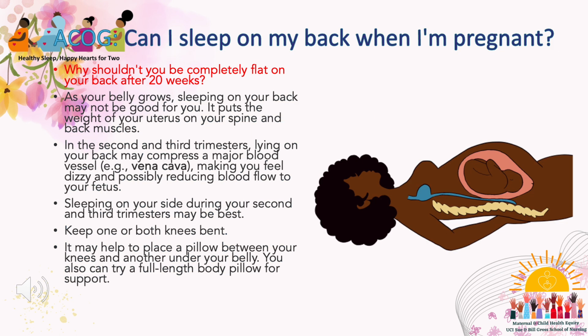After 20 weeks of pregnancy, it's advised not to lie completely flat on your back while sleeping. This is because as your belly grows, sleeping on your back can put the weight of your uterus on your spine and back muscles, causing discomfort. Additionally, in the 2nd and 3rd trimesters, lying on your back may compress a major blood vessel called the vena cava, leading to feelings of dizziness and potentially reducing blood flow to your fetus. Therefore, it's recommended to sleep on your side during these stages of pregnancy.